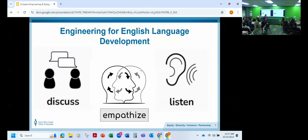to talking with other engineers about the properties of materials that might support low friction on the floor so that we don't get into our wheelie chairs and zip across the room. All of those things require us to engage in both talking, but also listening. So I hope you had a turn talking and listening during your pairing just now. Another vital piece of engineering is empathizing.